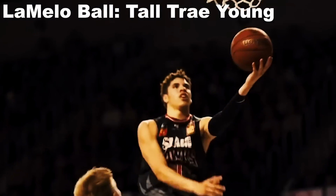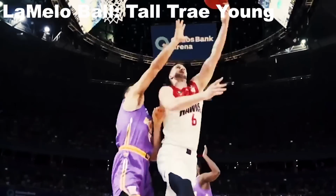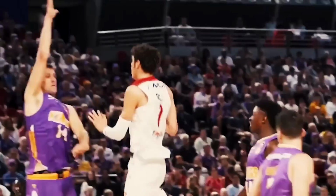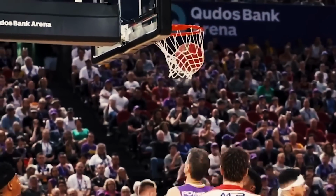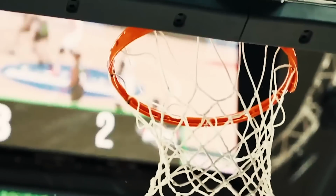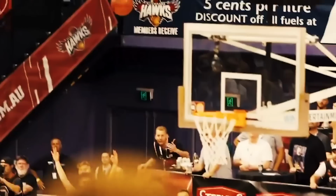Up next, we have arguably the biggest name in the draft, LaMelo Ball, and the player I see him comparing to at the next level is a taller version of Trae Young. See, Trae has taken the league by storm with his elite ability to handle the ball and get to his spots with ease, despite not possessing elite speed or athleticism. They're both ridiculously creative and crafty with the way they control an offense. They are both unbelievable passers of the basketball, with floor vision that simply can't be taught.